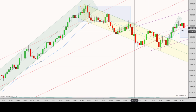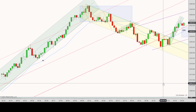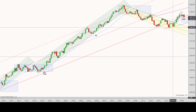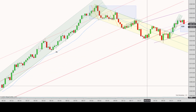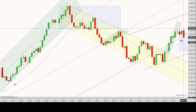What gives me a little bit of pause is, when I saw this and it failed, it's hard to know what's dominating, because you do still need to test the lows of this yellow channel, but you also want to test the highs of this red channel coming back in. And you also want to test the highs of this green channel coming back in. So it seems like it could go one way or the other.